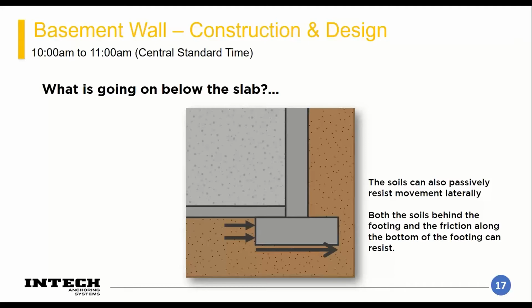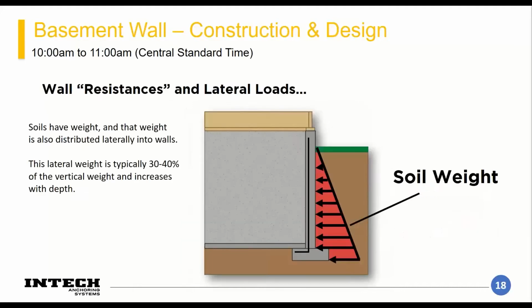And the second form of resistance that is possible is the friction on the bottom of the footing. That can also help resist inward movement. And this will be a function of the area of the footing and the weight of the structure and also the soils that are there.